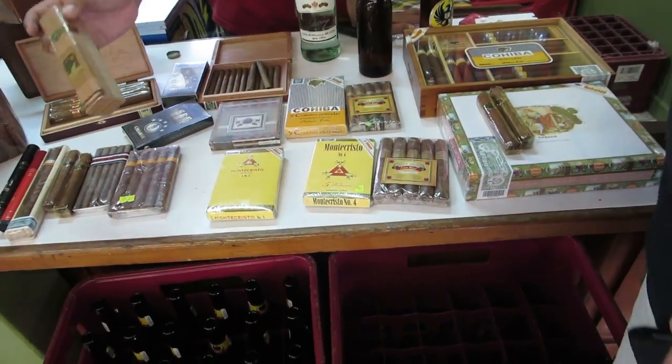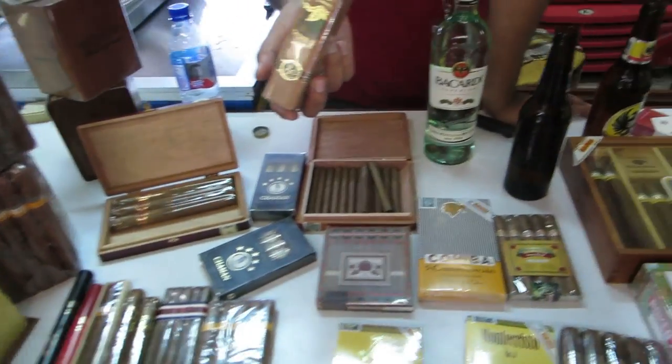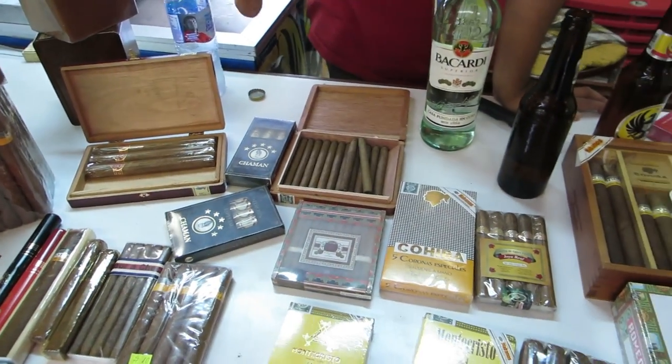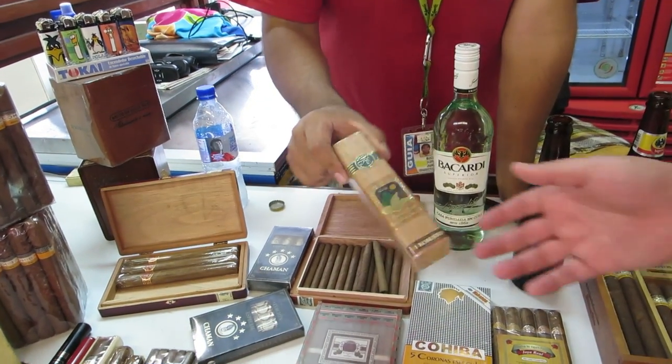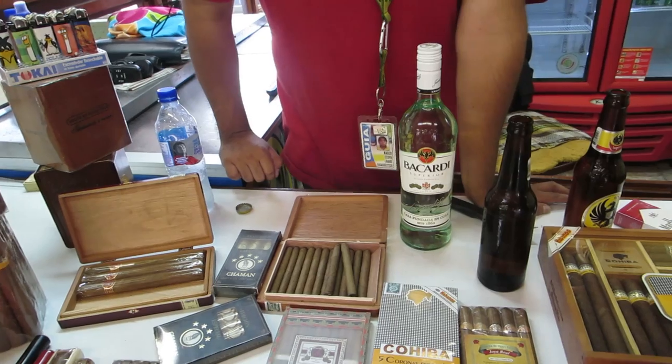How do you say Costa Rica? You say Costa Rica? Costa Rica. It's not Costa Rica? Well, it's however you want to call it, I guess, yeah. But what's the correct way to say it? Costa Rica. Costa Rica. So these are the real ones?